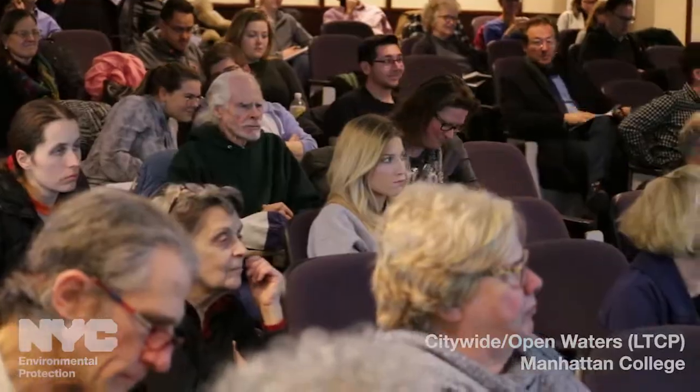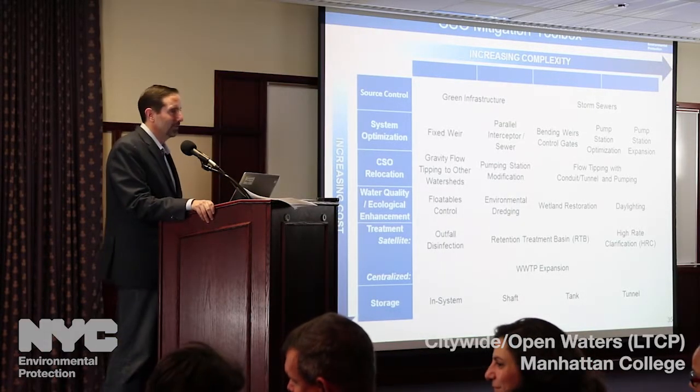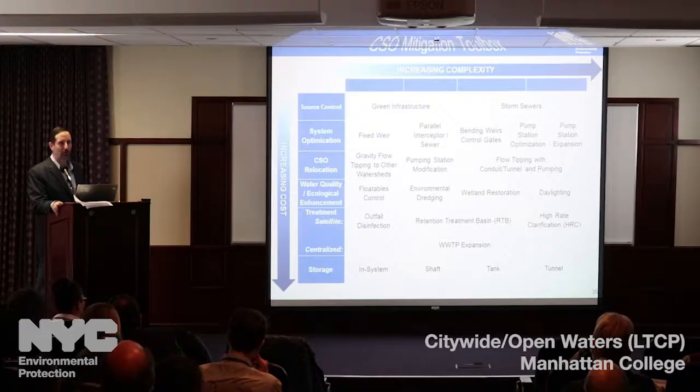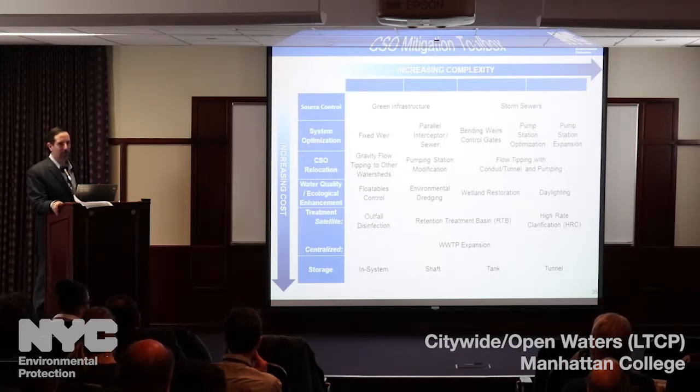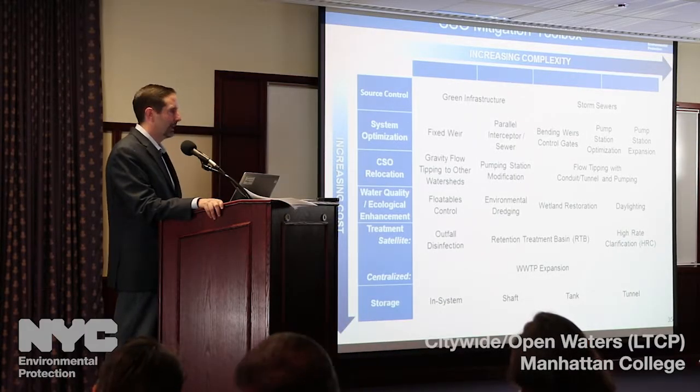As we go further down the chart, we have treatment: outfall disinfection, and retention treatment basins, which would provide floatables control, solids removal, and disinfection. High rate clarification is physical-chemical. We try to remove the solids in a very small footprint using chemicals and ballast to take the solids out, along with disinfection to treat the bacteria.